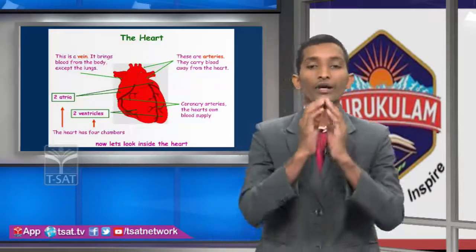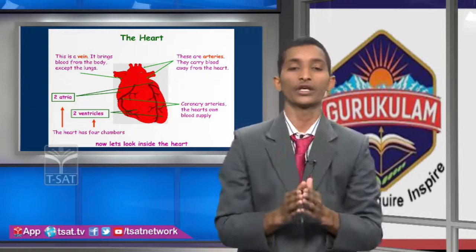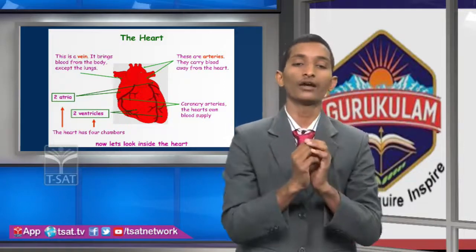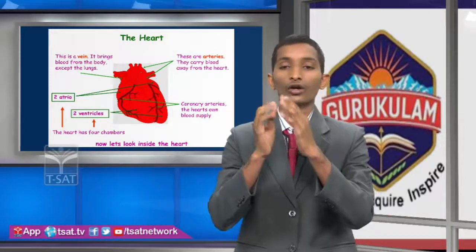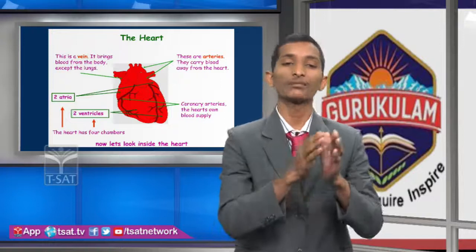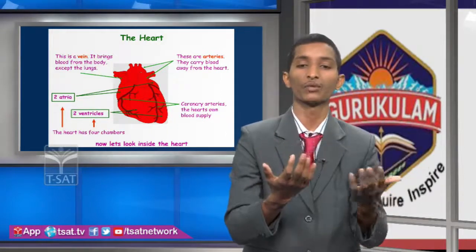If you observe the heart, we find very interesting things. There are 4 rooms. The rooms of the heart are called chambers. These chambers are divided by muscular partitions. There are 4 chambers: 2 atria and 2 ventricles. And the heart contains major blood vessels, veins and arteries. These veins bring blood from most of the body parts except the lungs, whereas the arteries carry blood from the heart and supply it to various parts of the body.